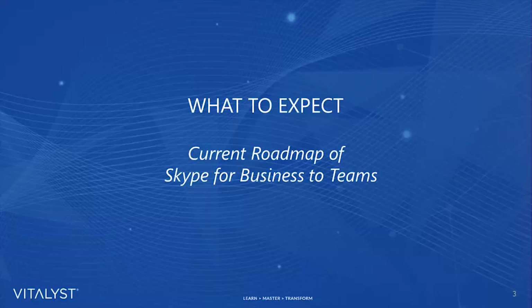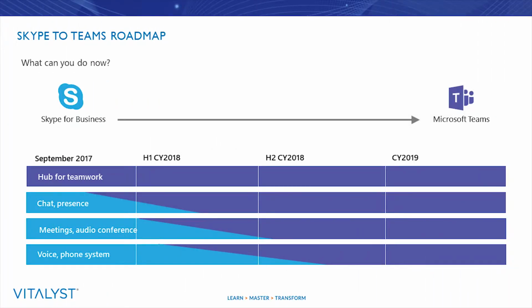Let's get started. As most of you know by now, Microsoft announced that Skype for Business is being sunset and has already begun helping customers migrate to Microsoft Teams. While existing Office 365 customers can still leverage Skype as part of their subscription, as of October 2018, new customers are now using Teams as their default communication and collaboration tool.